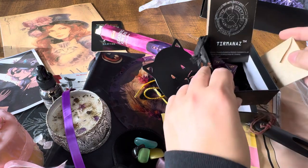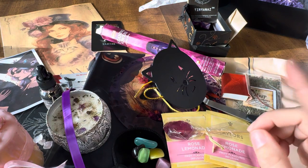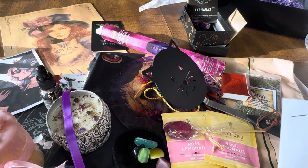I love it. I still haven't even played with the ones that Witch's Roots made us last year with the tree ones, the Ogums. I don't even know how you say it, but that is cool. I will definitely be using those because I've been using my runes a lot lately. So let's see.